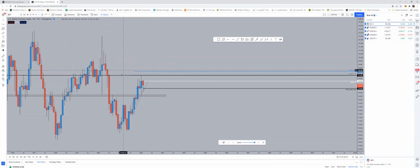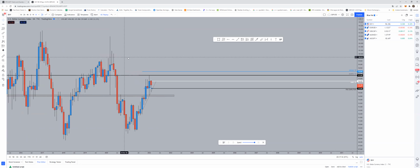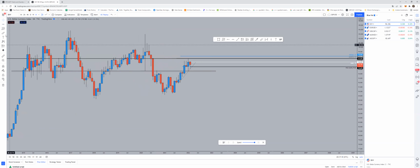If I delete that and take my horizontal black lines at the top of this zone, because I want to see why we went to the downside, and I look back in history, you can see that there were some sellers here. They went to the downside. We had 1 to 2 deceleration candles on the monthly and we went impulsively to the upside.